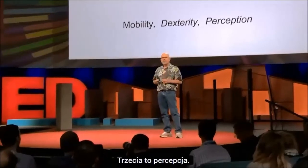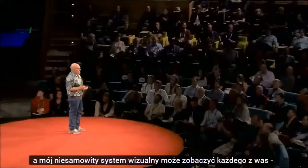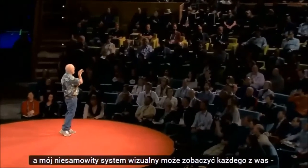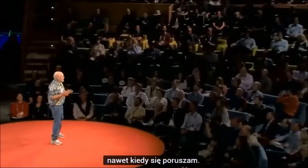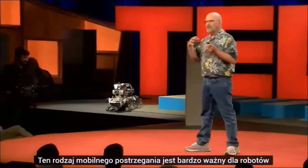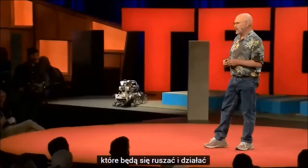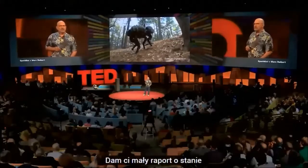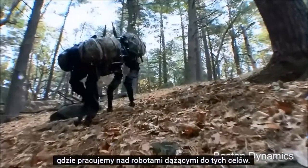And third is perception. I'm looking out at a room with over 1,000 people in it, and my amazing visual system can see every one of you. You're all stable in space, even when I move my head, even when I move around. That kind of mobile perception is really important for robots that are going to move and act out in the world. So I'm going to give you a little status report on where we are in developing robots toward these ends.